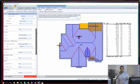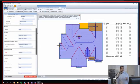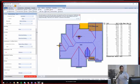Some people like to compare it to a macro, but that's really not fair. This is not a macro. This is intelligently looking at the way that the roof is built and being able to process that information every single time based off of the data that we received when we examine the property with our imagery.